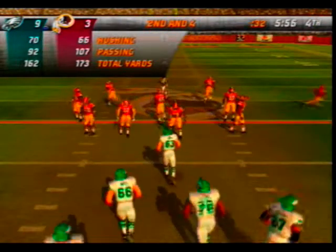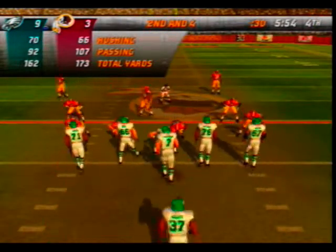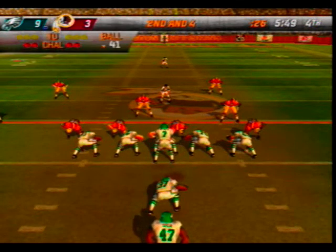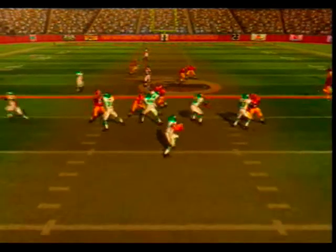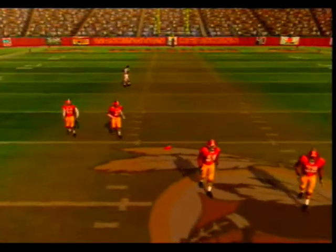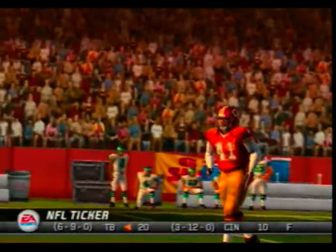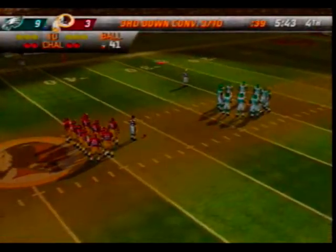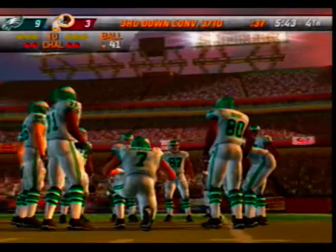Second and 4. Ball on the 41-yard line. The backs are lined up in an I. Defense, get ready. Throws it. Almost intercepted. He's back in his zone. He's reading. He sees the quarterback the whole way, and then he gets a chance at an interception. He just didn't finish the play.